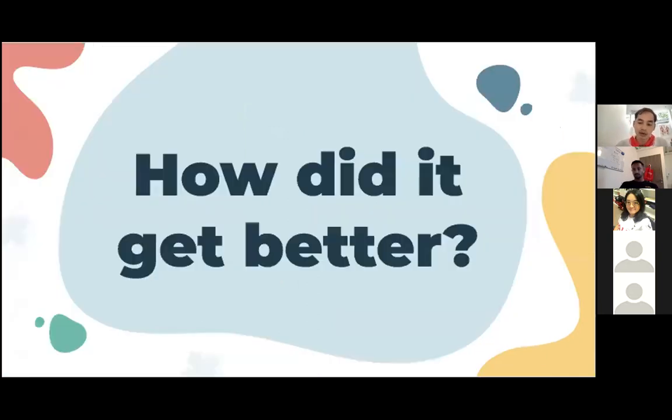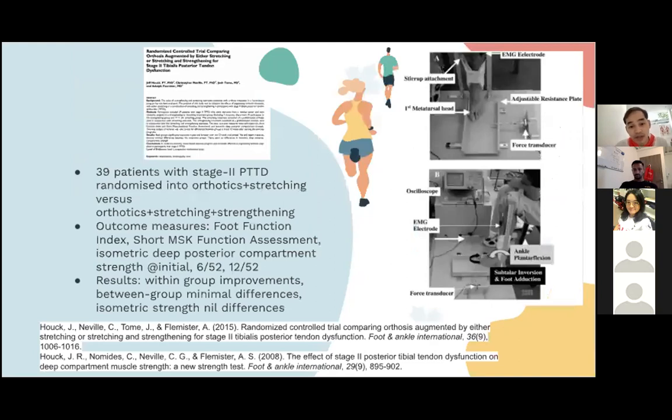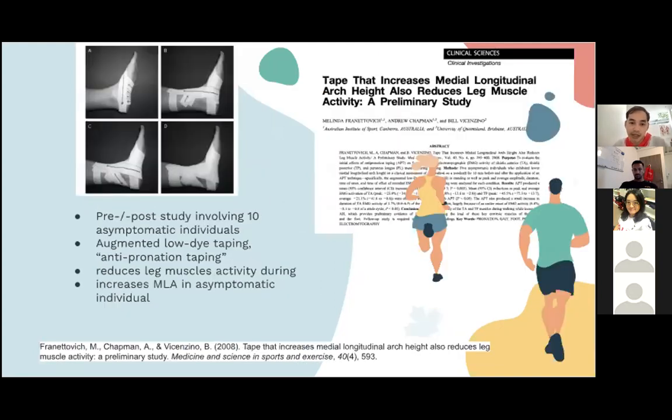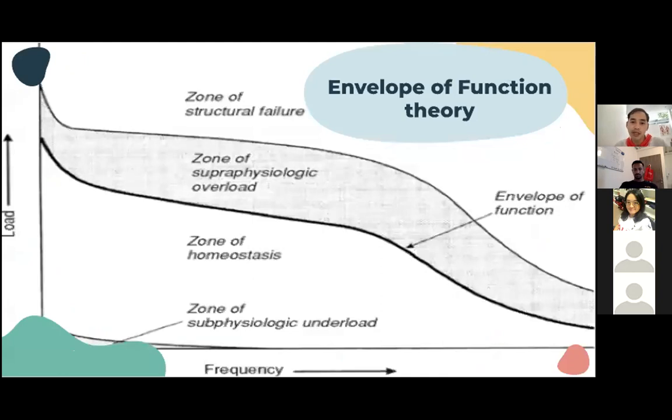So how do all these people actually get better, right? Because you have strength training, but there's no increase in strength tests. There's no improvement in the strength test, but they do still get better. So how do we explain how they got better? One theory that explains everything is the envelope of function theory.